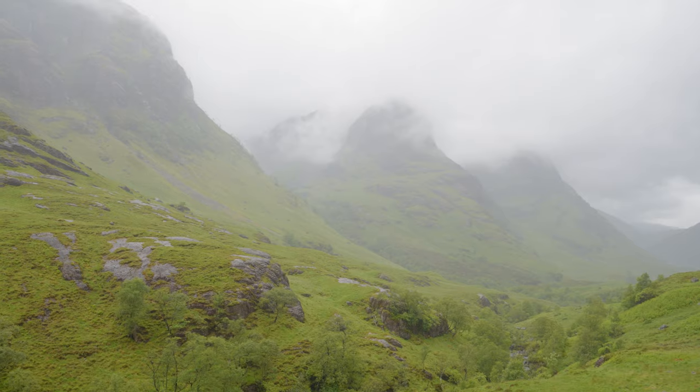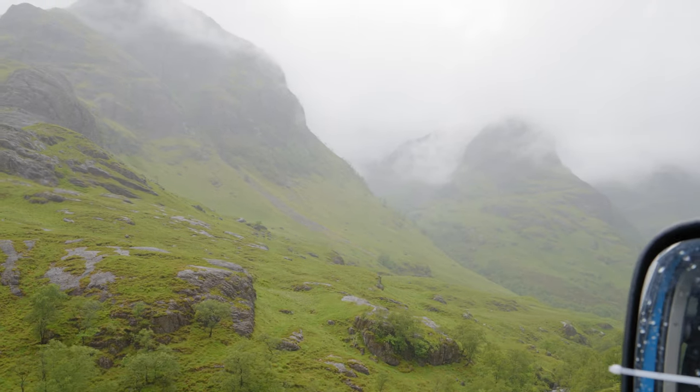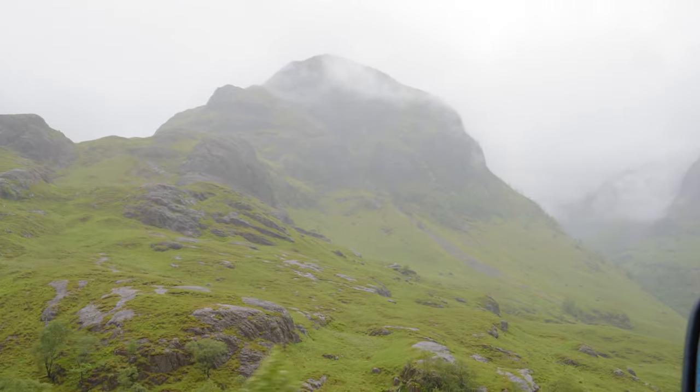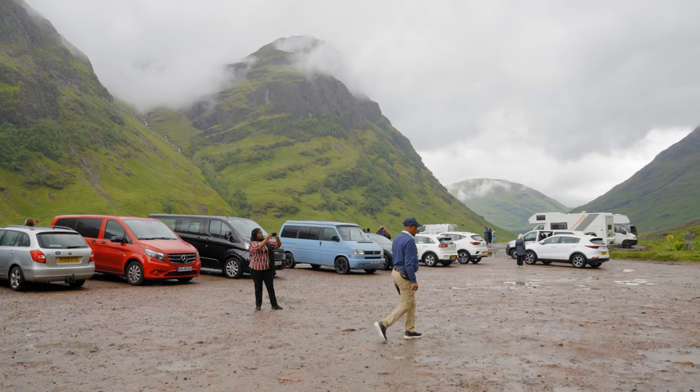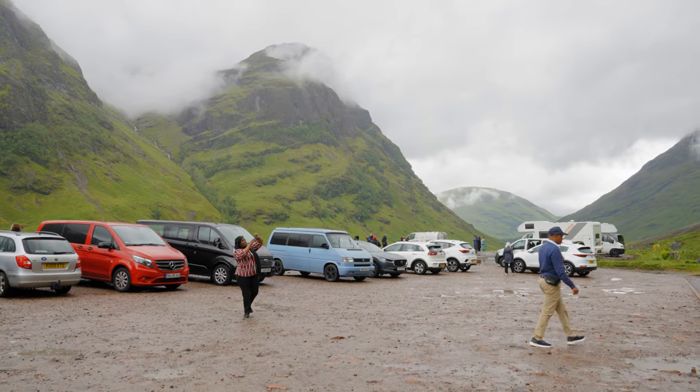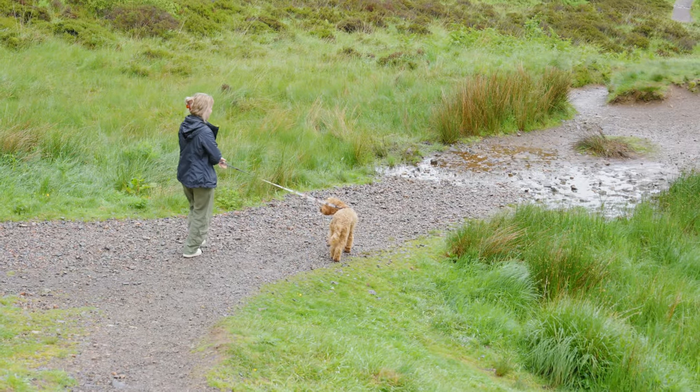Our first stop on our road trip was a place called Glencoe. This is actually a super popular spot. It's not too far from Glasgow, so it's a really easy day trip for a lot of people. And I've been here before, but I haven't actually photographed it properly. So when we did arrive, we could see a ton of tour buses and a lot of people in the car park. So we parked up the van and took a little hike down and tried to find our own little spot.